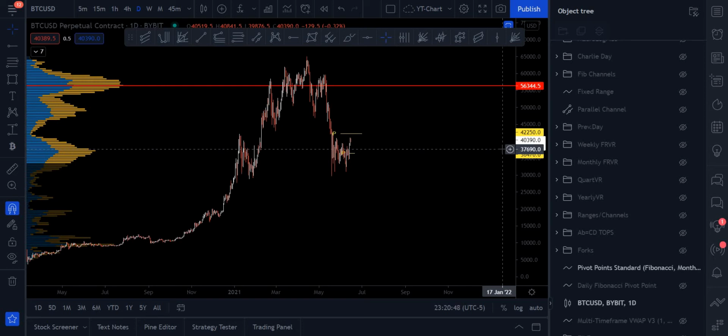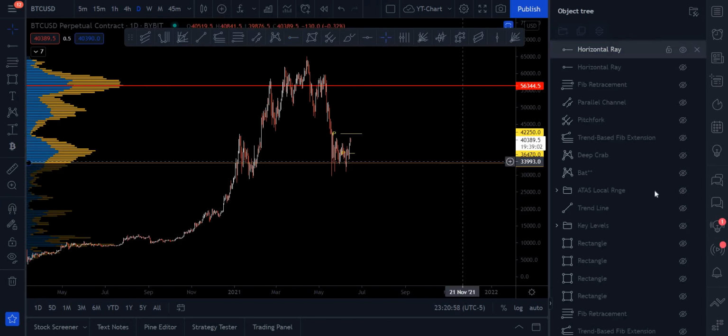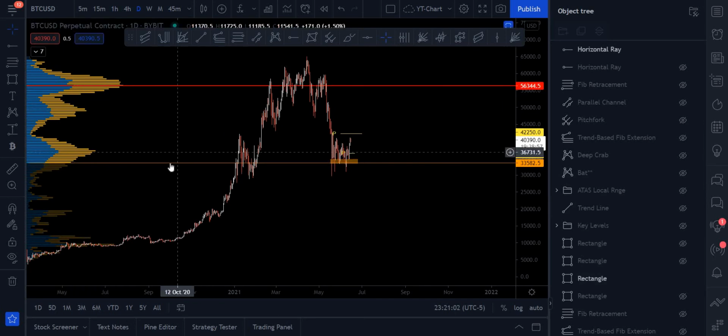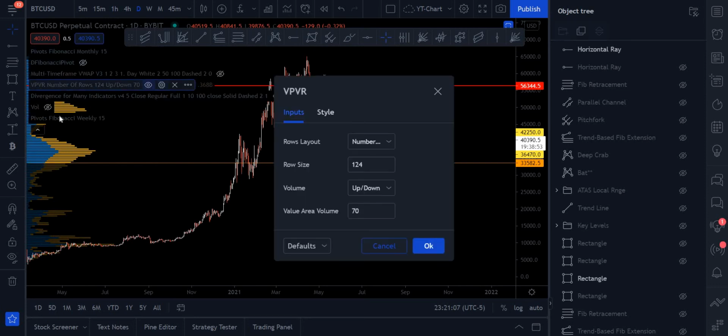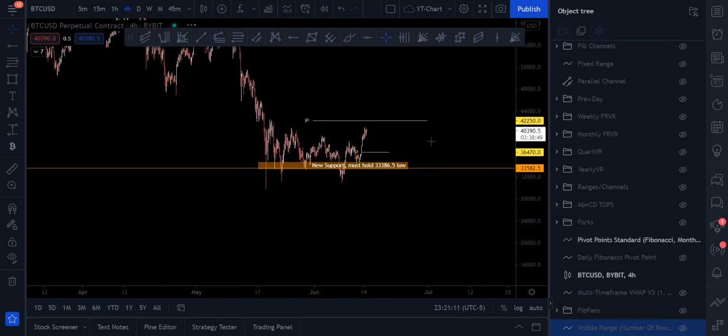Now, the moment that the rally is faded, it becomes irrelevant, and instead of looking for the point of control anymore, we are looking down to something like this, and we're saying, okay, is the value area low? You know, remember when we gave our box to hold right here? So this is our value area low. It's already marked off. Let's go and turn off the VPVR. We'll go down to the lower time frames and just re-verify the levels that we were looking at.